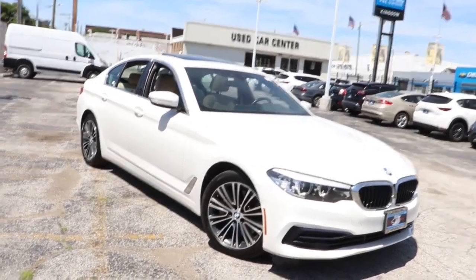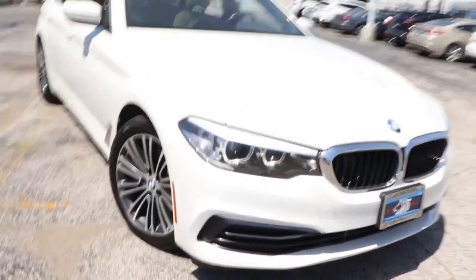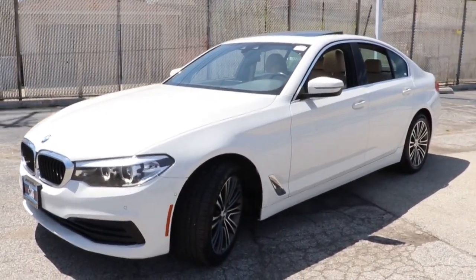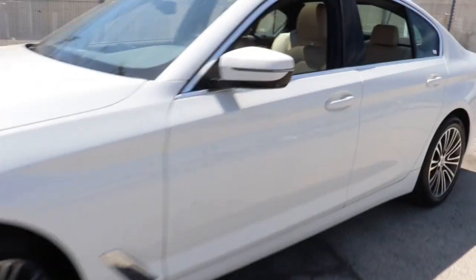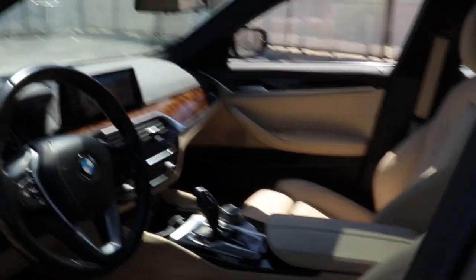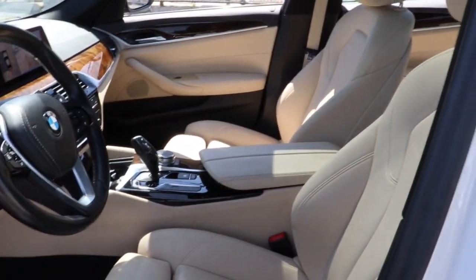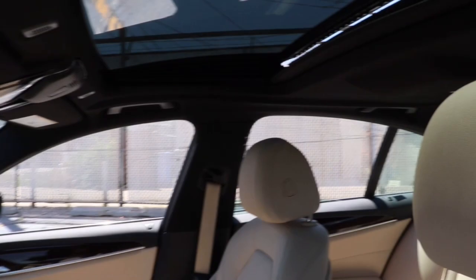You'll have love at first sight with the 2019 BMW 530i. This vehicle is an outstanding buy with fewer than 50,000 miles on the odometer. Prepare to take your driving pleasure to new heights and enjoy the best of modern efficiency and style. You'll love the advanced safety features, quiet cabin, and responsive handling this vehicle has to offer.